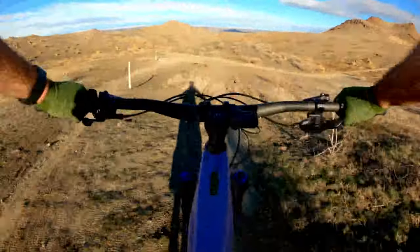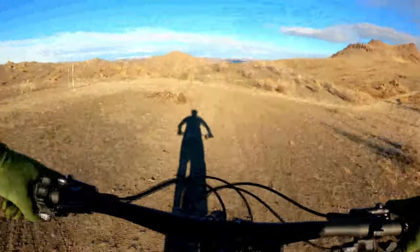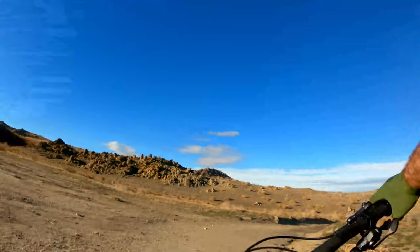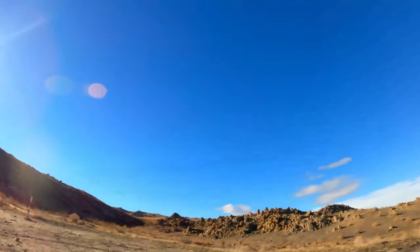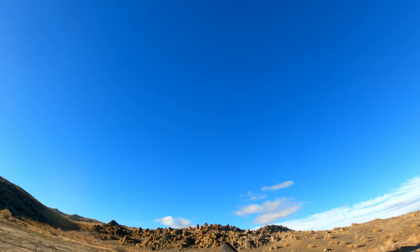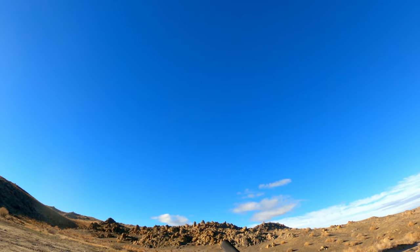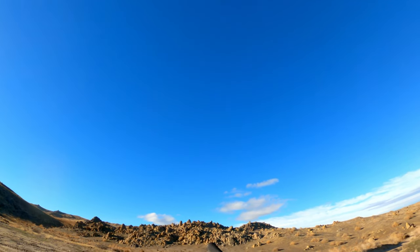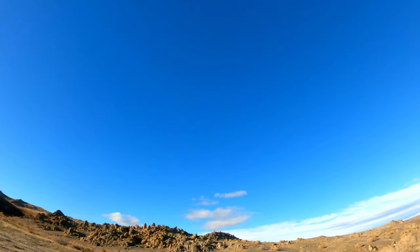At the end, we've got this nice little option for a drop, and that is it, guys. If you are in Idaho or passing through and haven't been out here, I highly recommend it. And if you guys have been out here and have ridden it, let me know what you think in the comments.